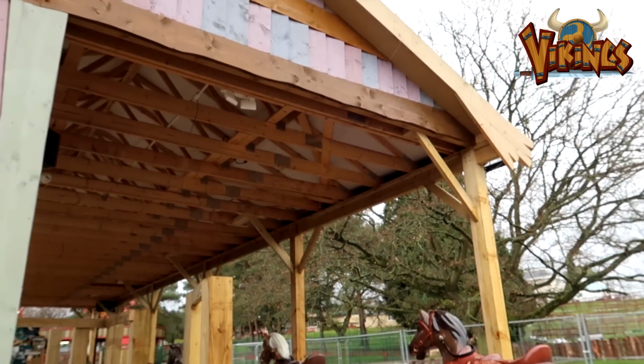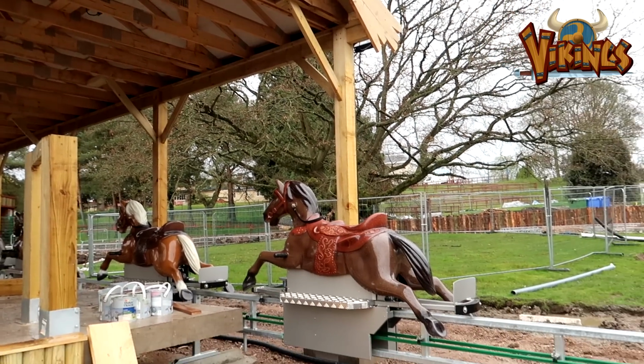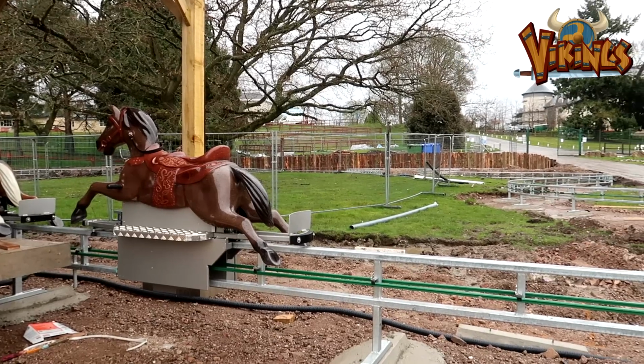If you haven't already, check out episode 1 in this little mini-series here at Drayton Manor, where I first stepped onto the site and saw the rides being installed and the general infrastructure of the area starting to take place. Work is really progressing now on site for Vikings opening this spring at Drayton Manor. So come and join me.